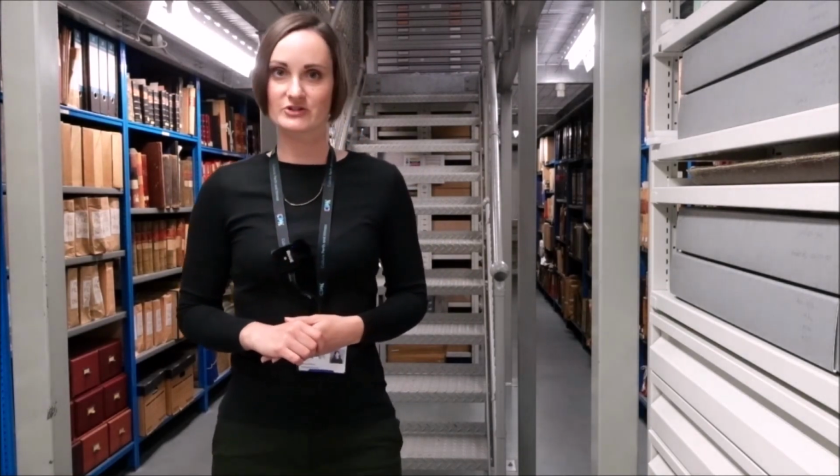It's a common myth that once something goes into an archive, it's locked away and nobody can see it, which is simply not true. The only reason that we wouldn't be able to provide access to a record is if it was covered by data protection regulations, or if the document was too damaged or too fragile to touch. Now that we've had a look around the strong room, let's go back to the search room and have a look at some of our archival treasures.